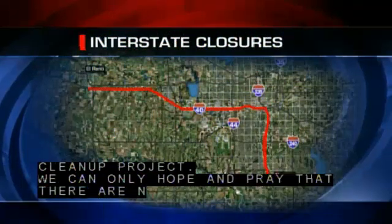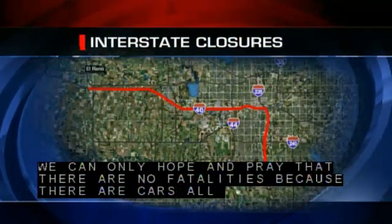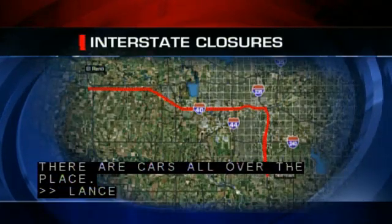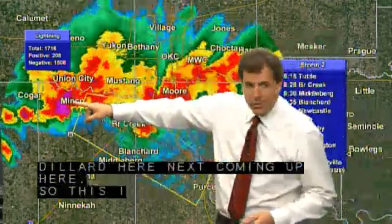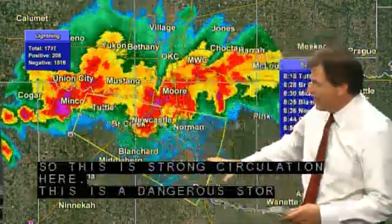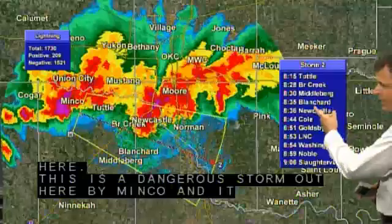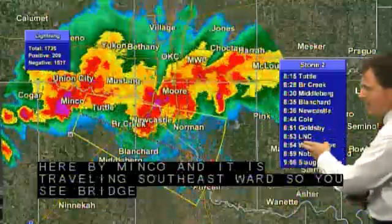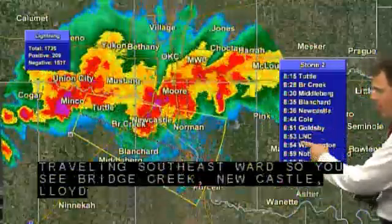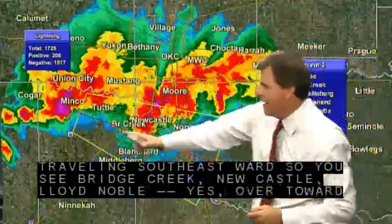We're going to check with Mark Dillard here next. And coming up here, this is strong circulation. This is a dangerous storm out here by Minco, and it is traveling southeastward. So you see Bridge Creek over toward Newcastle, Lloyd Noble, over toward Washington and Noble, Lloyd Noble Center there, eventually down to the southeast, down towards Slaughterville by 9:06.